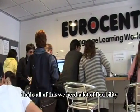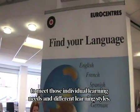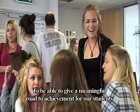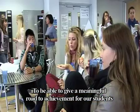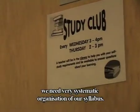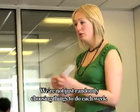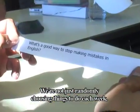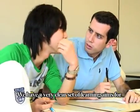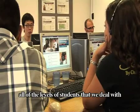To do all of this, we need a lot of flexibility to meet those individual learning needs in different learning styles. To be able to give a meaningful road to achievement for our students, we need very systematic organisation of our syllabus. We are not just randomly choosing things to do each week. We have a very clear set of learning aims for all of the levels of students that we deal with.